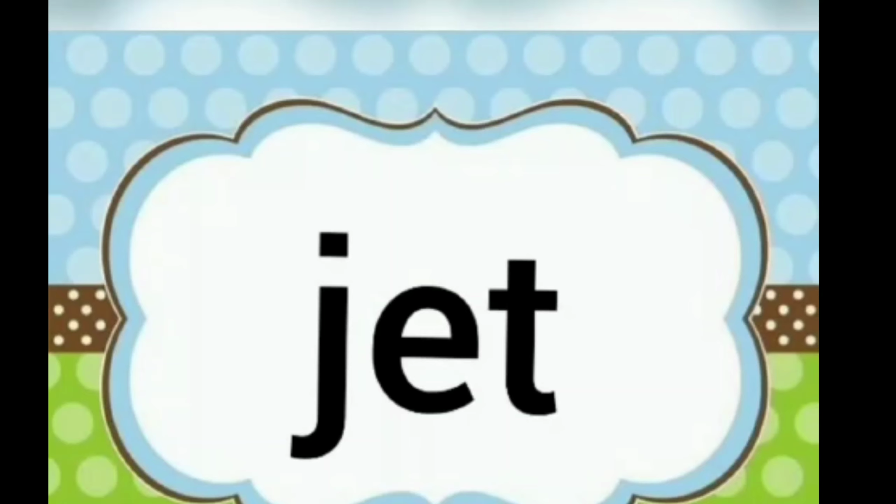Ja, et, jet. Jet. Children, a jet is a very, very fast plane with a jet engine. And you know, a jet plane can travel long distances also. Now, we are going to watch a short video of a jet plane.